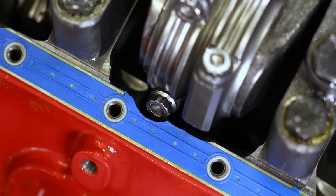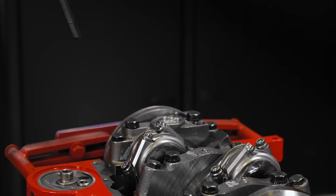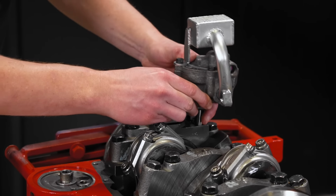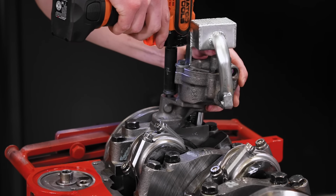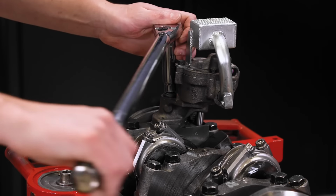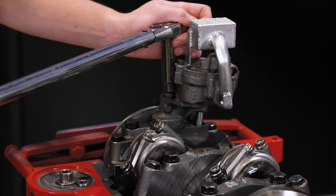Since we've already clearanced the new oil pump and pan gasket and checked the pickup clearance, the oil pump can drop on for real with an ARP chromoly drive shaft. The pickup is matched to our pan, and our ARP bolt holding it down is torqued to 65 pound-feet.